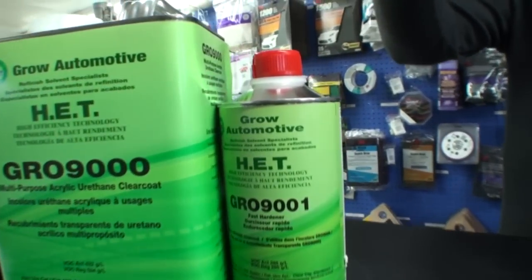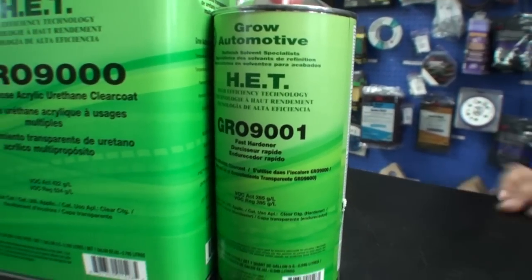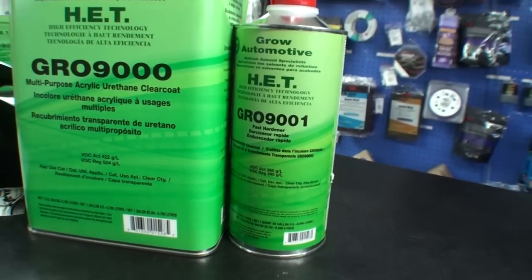The only thing about this one is it comes in fast and slow. That's it. So this is our fast hardener, which is what? Basically, what temperature range would that be in? Like below 60, maybe? 40 to 60? 75 and below if you want. But once it gets to like 50, you'd rather paint in a warm room.